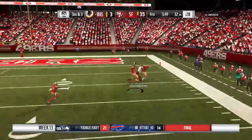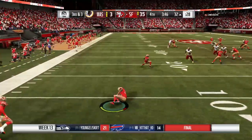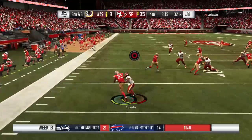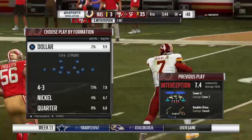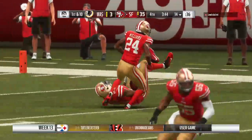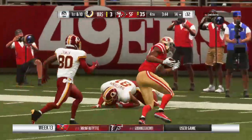Eluding the pressure, right. And now here is another interception. Picked off by Akeem Witherspoon. And a big turnover there as his guys will get the football back. Yet another interception, and I just had to double-check my math. But it is now 8 between last week and this week.